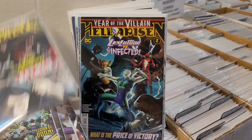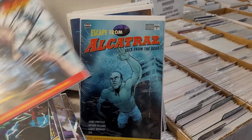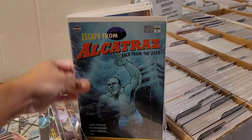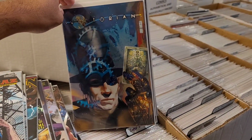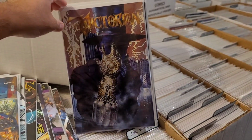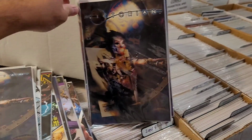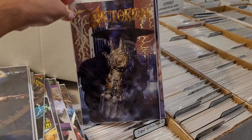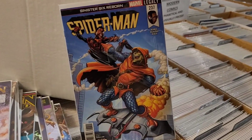There's Hell Arisen #1, 2. Good books. This was hitting some sort of lists a while back. I don't know if it was just issue #1, but got to check that out. This Victorian book, I don't know. I wanted to kind of find an issue 1, but we didn't. So I'll probably end up just dumping these back in the dollar bin. And there we go. Spider-Man. Let's find some more.